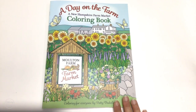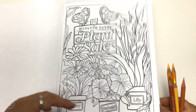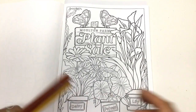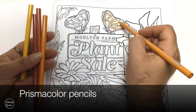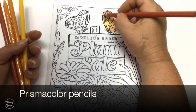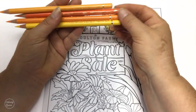So we'll go over and we'll test out our markers and our pencils on some of the pages. So I'll test out my Prismacolors first. This paper feels very heavy. And then my polychromos, and I might add some markers to it, and we'll see how it goes. And now for the polychromos.